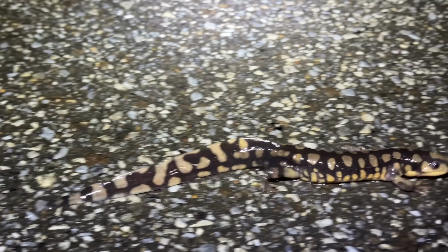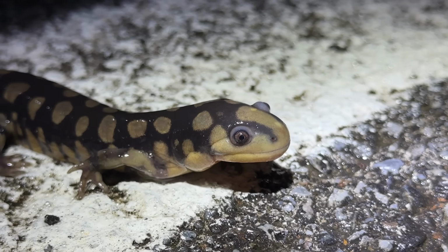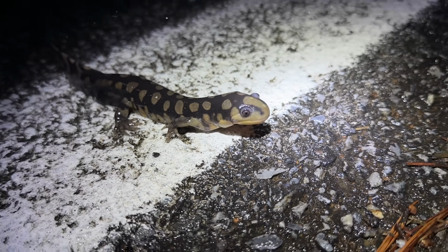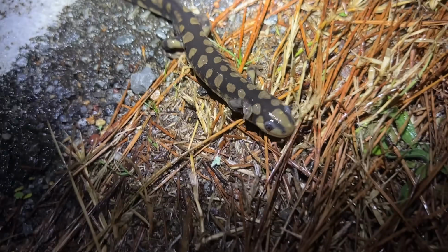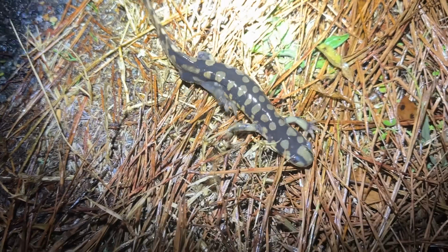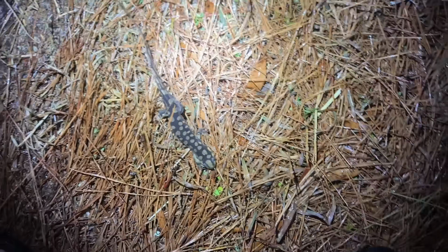And there is number 4. Look at that tail. He's got a cool face. That is so awesome. That is so cool. This is my best tiger salamander night ever in North Georgia. Usually I see like 1 or 2. This is our 3rd one in like 20 minutes. 2nd one in like 5 minutes. So cool. Another male. 3 males and 1 female so far.